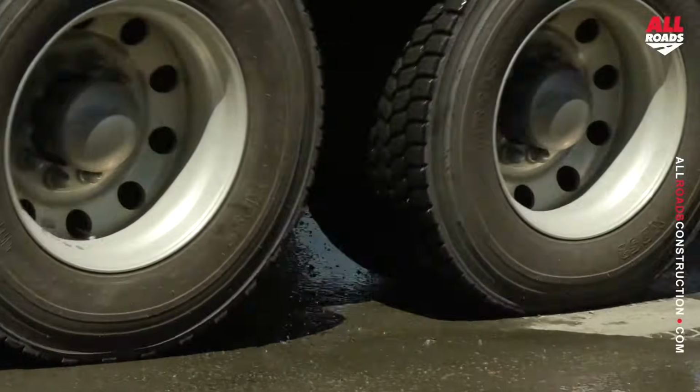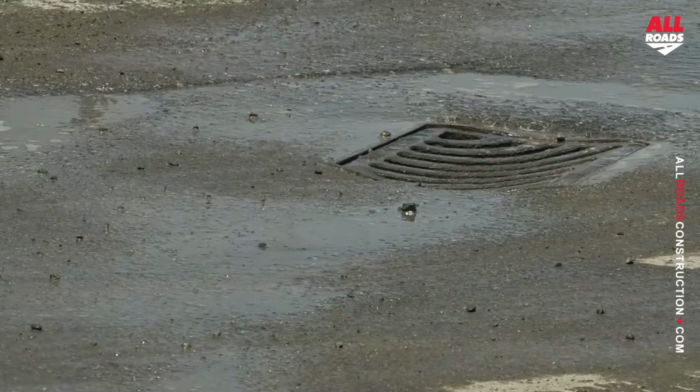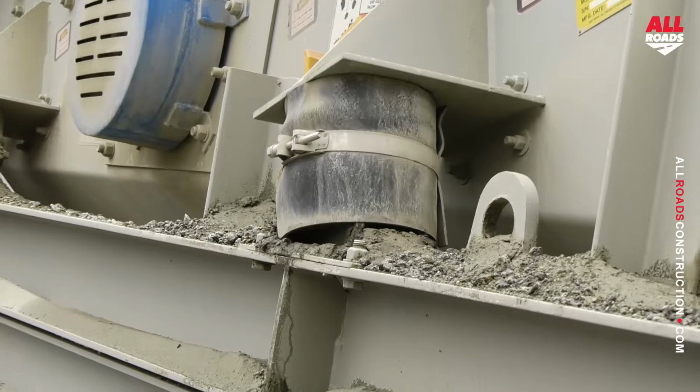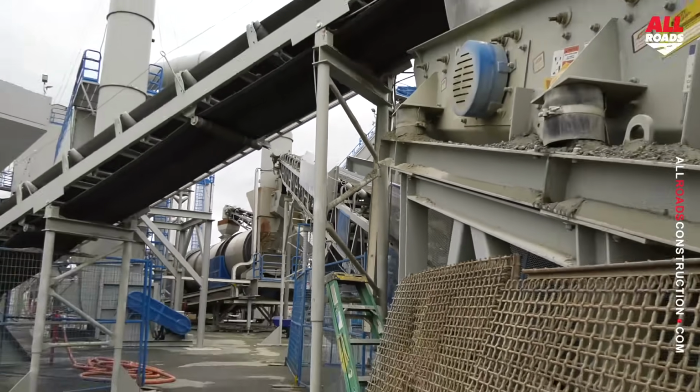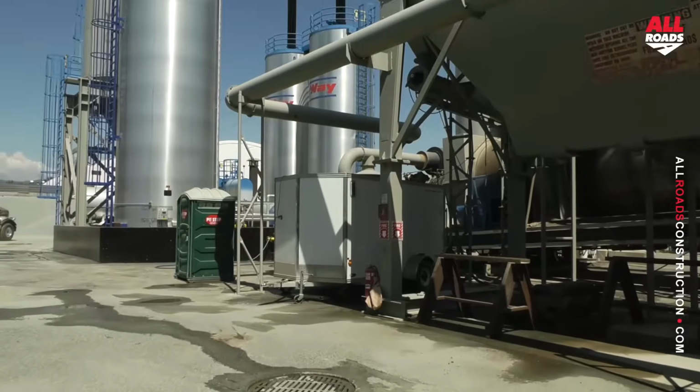So if you notice in here, everything is paved. That's not necessarily typical of all asphalt plants. Anything that vibrates or moves a little bit is all welded down onto concrete slabs. The whole idea is this is not going to vibrate itself to death, which is one of the nightmares we used to have. If you look behind you, you'll see there's drains all over the place.